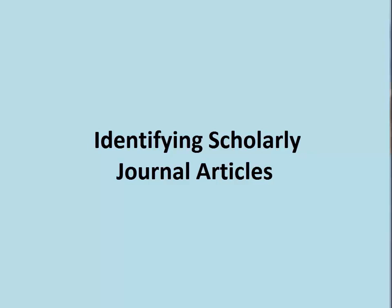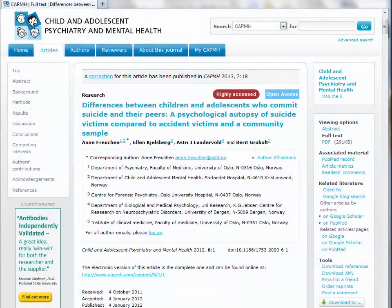When looking at an article on the web, it's sometimes difficult to tell if it's a scholarly journal article, also called a peer-reviewed journal article. We'll look at some clues that can help you, but keep in mind that it's not necessary for the article to meet all of the criteria to be scholarly, but if many of these are met, it probably is.